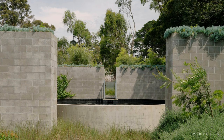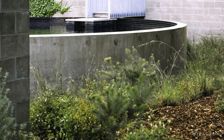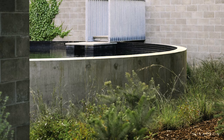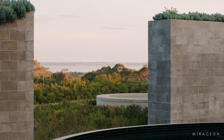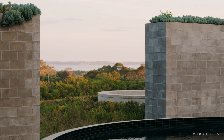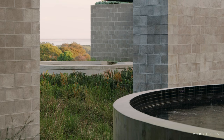A circular pool borrows its form from agricultural water storage tanks, becoming a motif in small pools in the courtyard and at the entrance of the house. The heft of the walls, deep eave overhangs, and dark ceiling finishes further enhance this experience of refuge within the broader context.